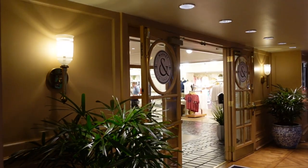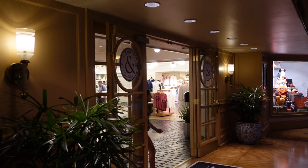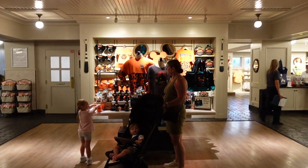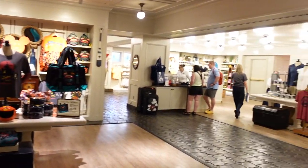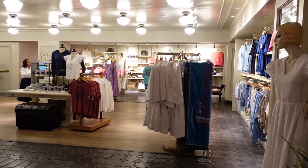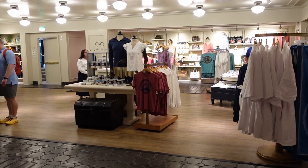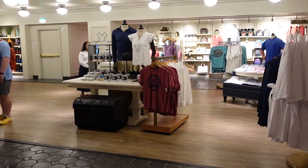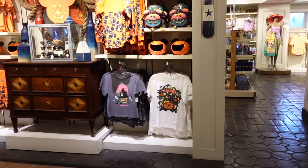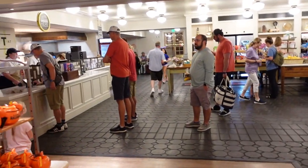We're gonna head inside real quick, show you what's inside, not do too thorough of a look, because there's people in there, but let's go inside. And now we're at the Market at Ale and Compass, and straight ahead you're gonna have merchandise, Halloween themed of course. The right side of this market is gonna have your merchandise for Disney's Beach Club Resort. I'm sorry, Disney's Yacht Club Resort. They have some themed items there, like that shirt in the front here, and some other things in the back, some beachwear, because you're gonna spend a lot of time at the beach here, or at least at the pool, because it's amazing.